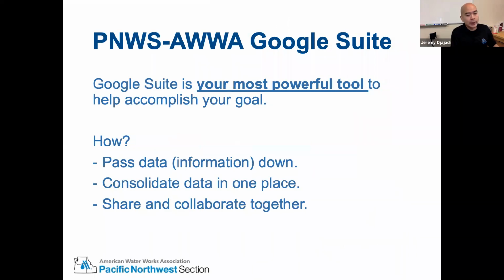The third component that the section, Jeremy? Yeah. So a quick question coming in. Laura from the Northwest Oregon subsection has said that sometimes registrants are having a hard time finding the Zoom link for events, and she suggests putting the Zoom link in the registration page.